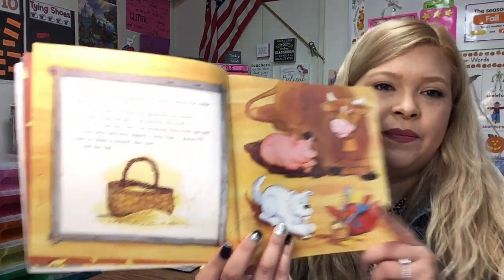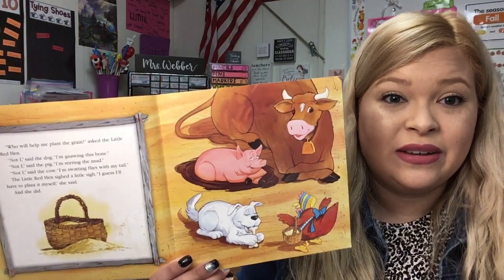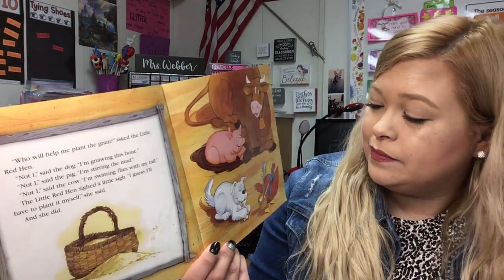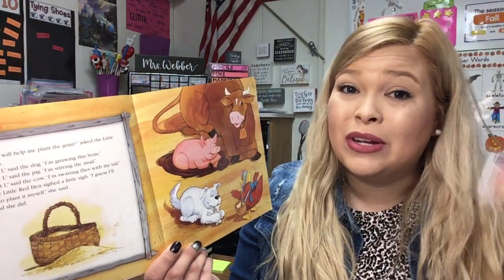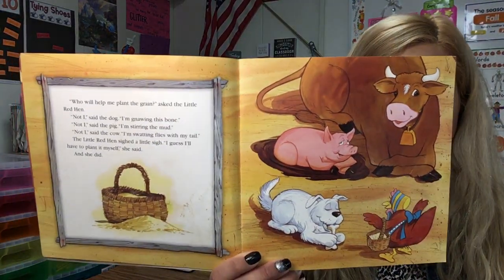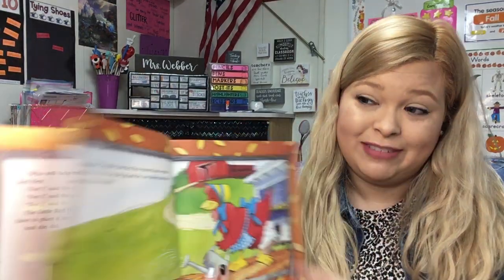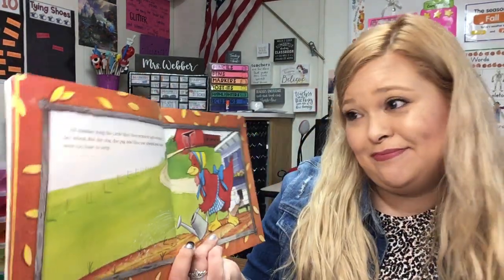And she did. So that's a similarity, right? The animals still don't want to help. So she's like, "I'm gonna have to do it by myself." And sometimes that's how you get stuff done. It just takes a long time.